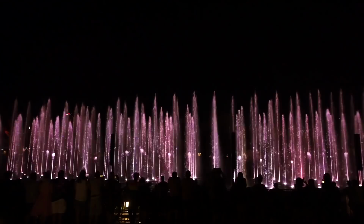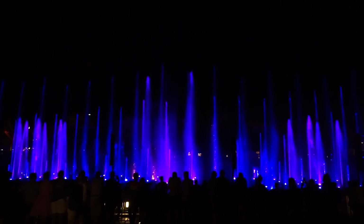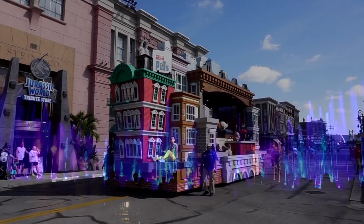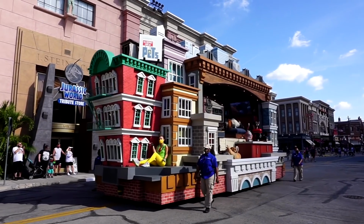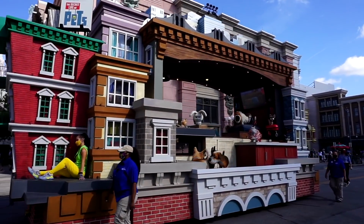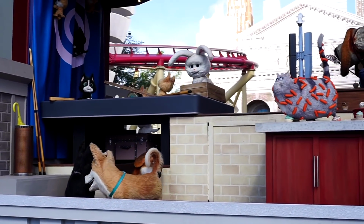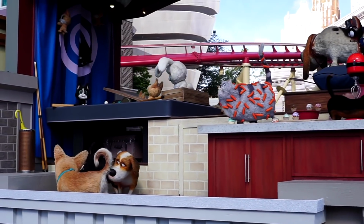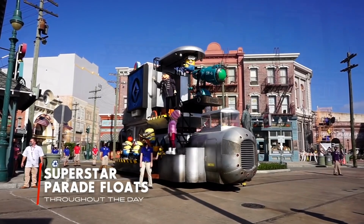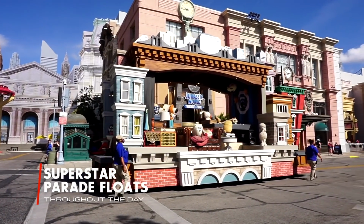But there's one more way to see some fun characters and catch a great show, which leads me to today's quick tip. For the past few months, Universal has surprisingly been running a mini parade and nighttime show at Universal Studios. During the daytime, you may now catch a few floats from the Superstar Parade passing by. Instead of running the full parade at one time in the middle of the afternoon, Universal has individual floats following the parade route, and this is sporadic throughout the whole day.